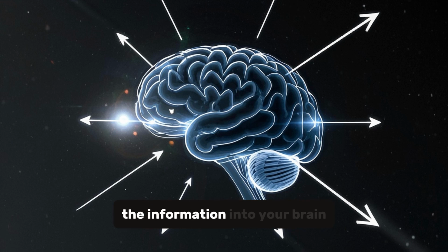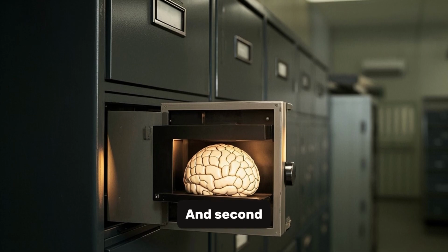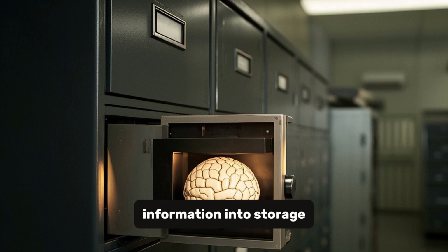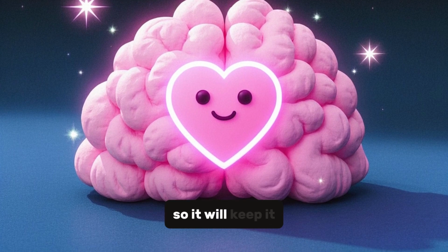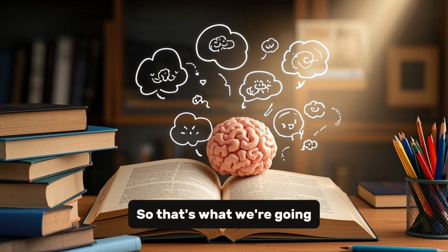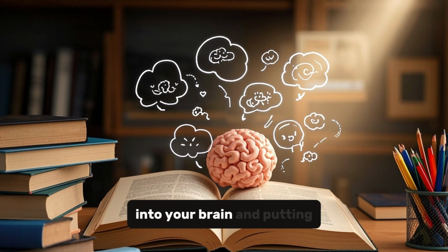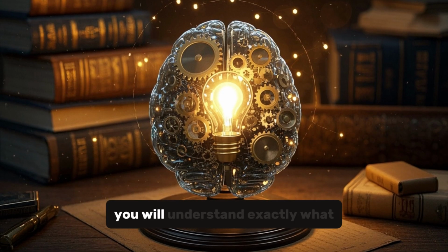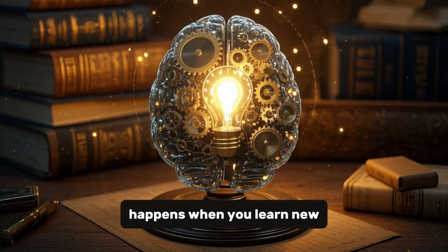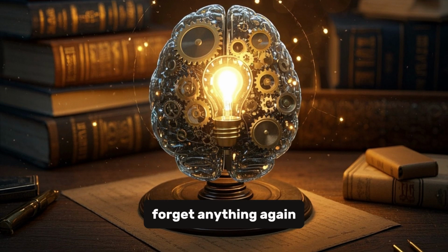There are two major steps involved in storing information. You need to first get the information into your brain, which means you need to pay attention to it. And second, you need to put the information into storage. In other words, you need to make your brain care about the information so it will keep it. So that's what we're going to focus on in this video. Getting information from your environment into your brain and putting it into storage. By the end of this video, you will understand exactly what happens when you learn new information and how you can hack the system so you never forget anything again.